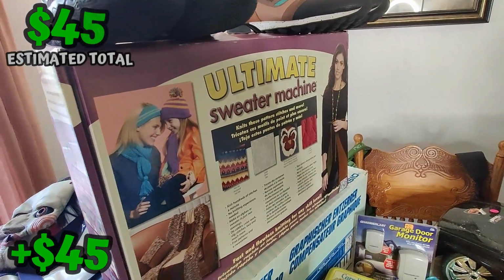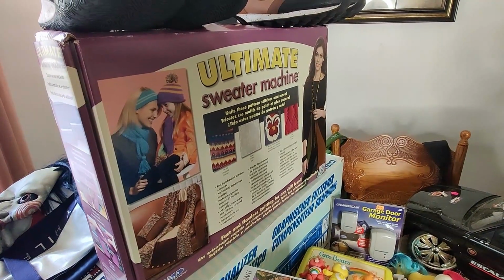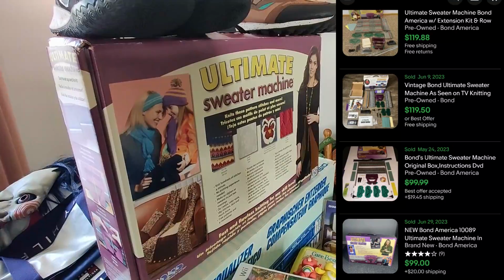Below is this ultimate sweater machine. I found this in Goodwill. I paid, I think it was $7, $8. These things will sell around 80 bucks if they're complete and in good condition. So we'll see. Should bring in some great profit.